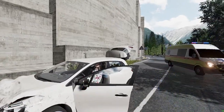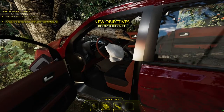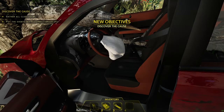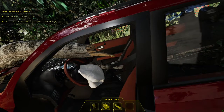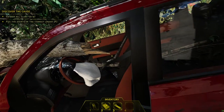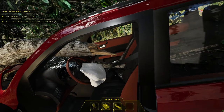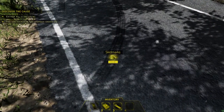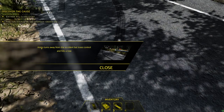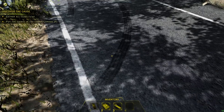Crazy. I mean, all in all, I think that, like I said, the details on everything are definitely well done. I don't know how a box knife is gonna cut that tree. Maybe it's thin, I don't know, but I don't see how it would cut it. So we got a clue here. Arresto turns away from the accident but loses control and hits a tree.